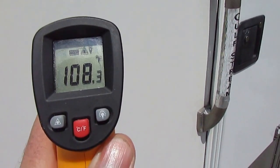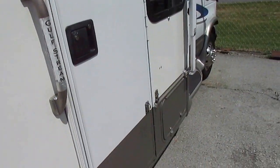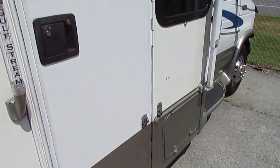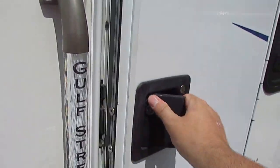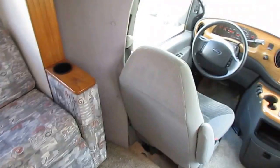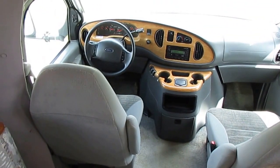You can see 108 degrees. It's 90-something degrees out here today, and it's about 108 shining on the motorhome. But let's go inside and show you how cool this thing is and how well it cools off. Power Step works great as we step in here, folks. Wow, it's at least 25 degrees cooler in here than outside.